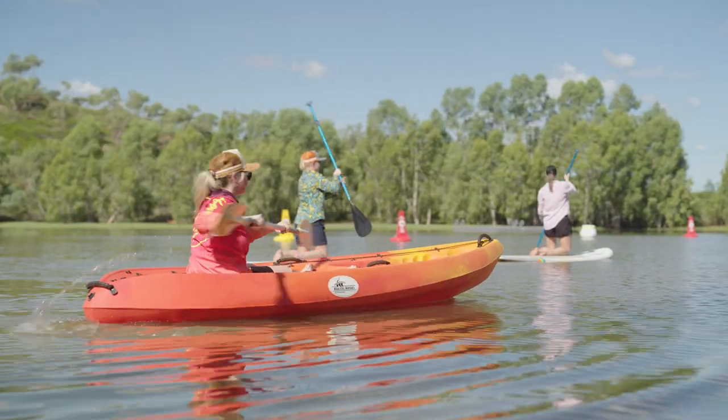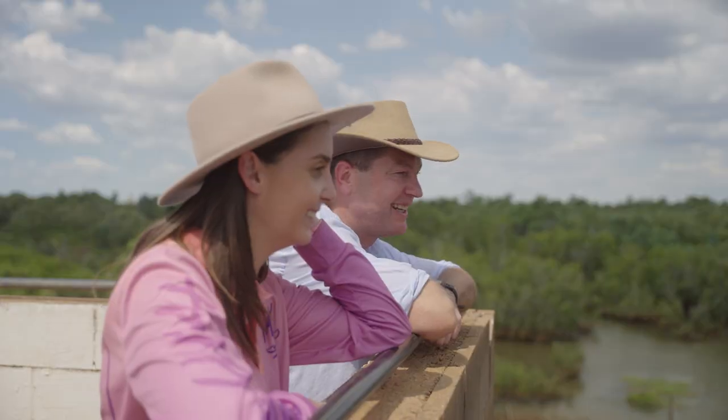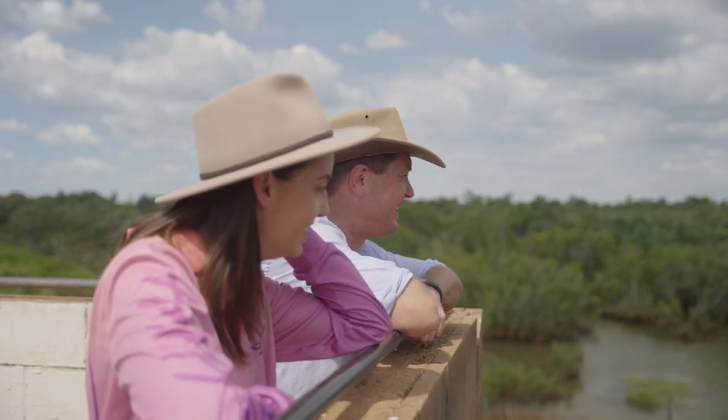The dam serves as a popular tourist attraction, with many visitors coming just to enjoy the scenic beauty of the dam and its surrounding landscape.